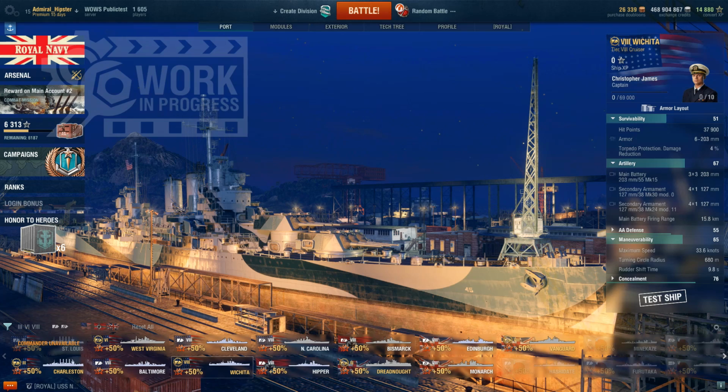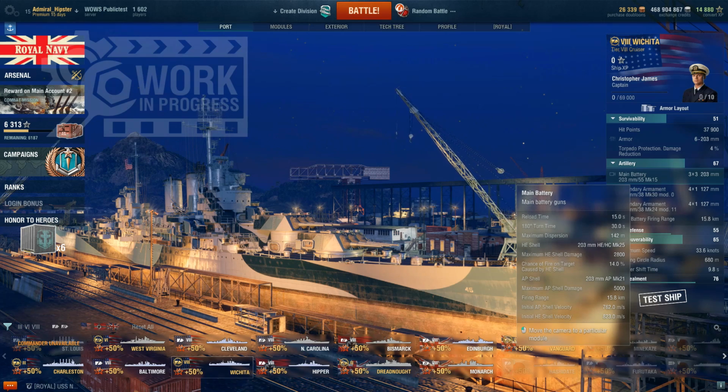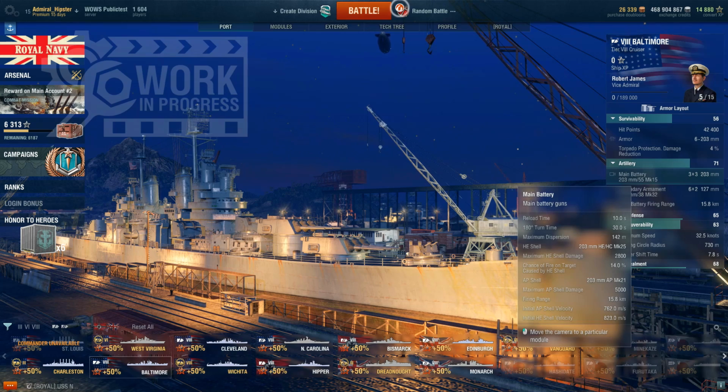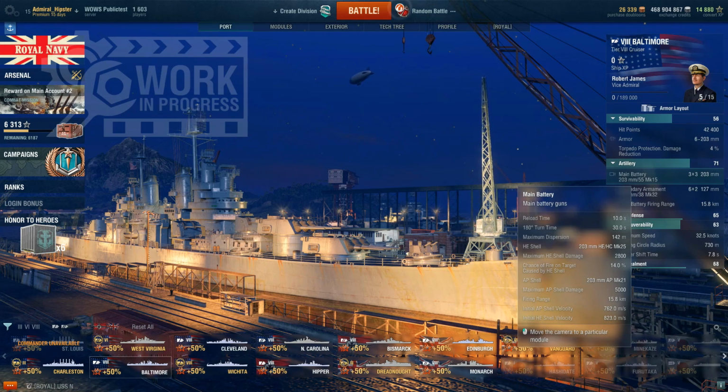So, yeah. Armour, reasonable. But when we come to the guns, this is where we start to see some fairly substantial differences. They are both 203mm gun-armed ships. But the reload time on the Wichita is 15 seconds, with a 30-second 180-degree turret traverse. The reload on the Baltimore is 10 seconds. That means the Baltimore has 50% better damage per minute, with the same 30-second 180-degree turret traverse. That's a lot. Let's not forget, cruisers are all about the DPM. And the Wichita already can't even begin to compare to the Baltimore.